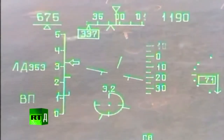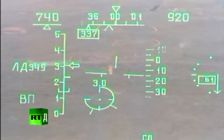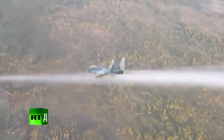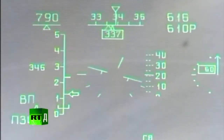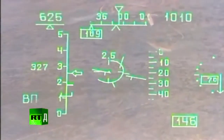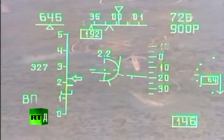443, attack. Wilco, 443. Launch authorized. Observing the operation, 443. Titan, on track. Target arrow, 443, ready. Roger. Launch authorized.